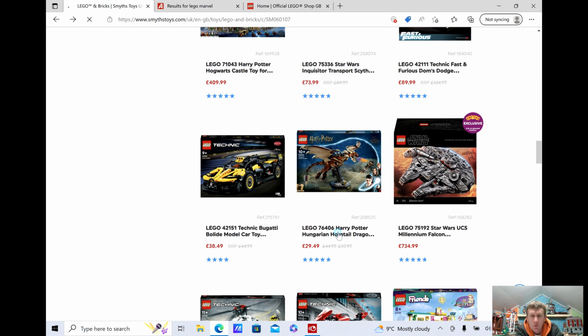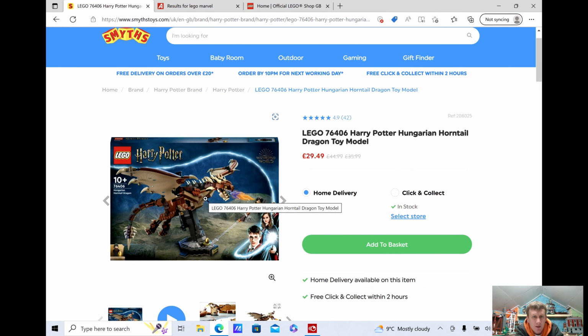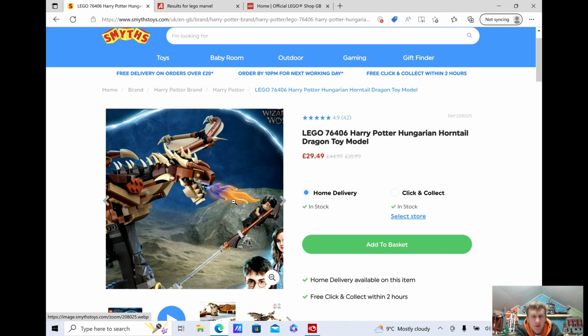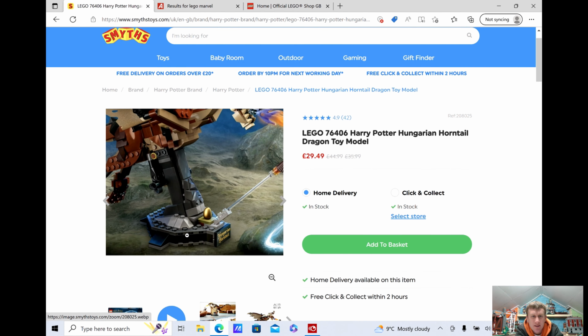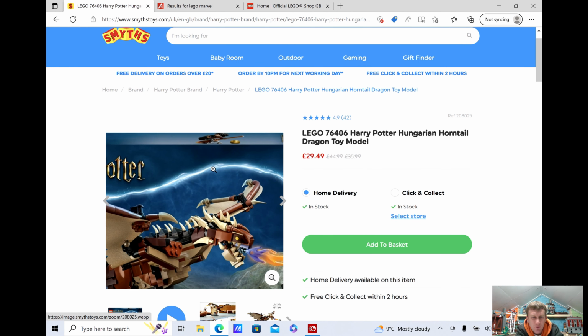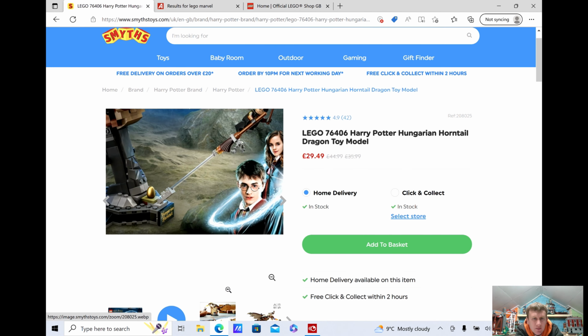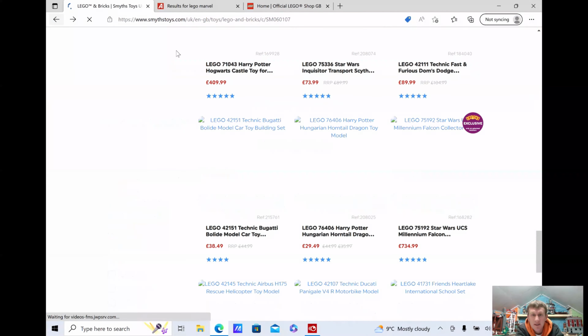Now the Harry Potter Horntail Dragon. So this went from 44.35, now it's down to 29.49. It's more of a statue display, cool foam effect on the front, and then you do have a very slightly different Harry Potter minifigure. So it's got its golden egg. So again, if you have got that one, let me know in the comments below. But again, good price at the moment for some of the bits and pieces.